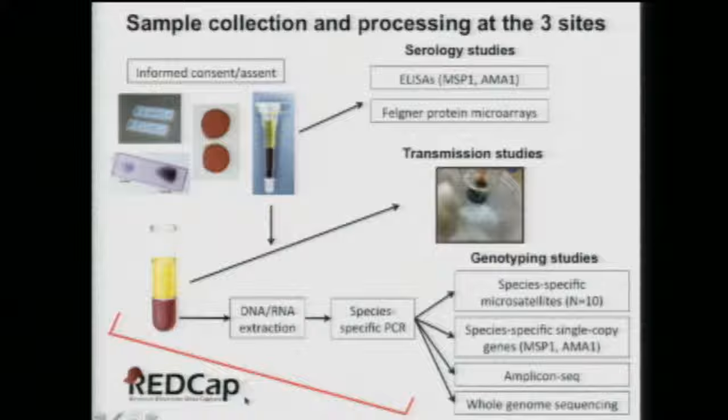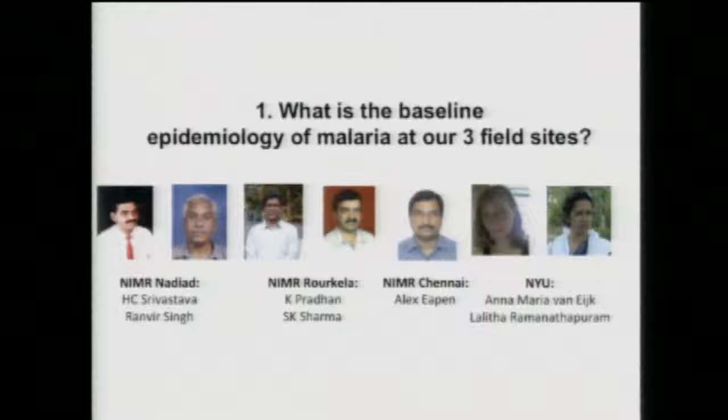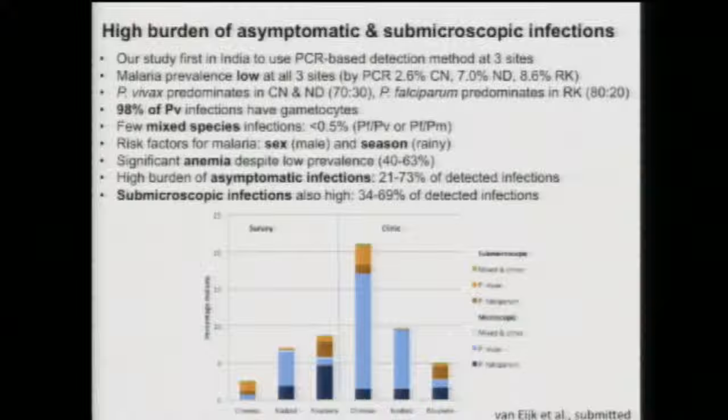So, some of the findings. Well, our first question was, what is the baseline epidemiology of malaria at our three field sites? And these were some of the people involved in Nadiad, Rourkela, and Chennai, what are called the officers in charge at NIMR, and then also NYU, our epidemiologist, Anna Maria van Eyck. What we did find, looking at all of the data so far, is that there's a high burden of asymptomatic and submicroscopic infections. This is actually the first time that PCR detection of Plasmodium has happened in India at multiple sites. There have only been a couple of studies previously on a much smaller number of samples.